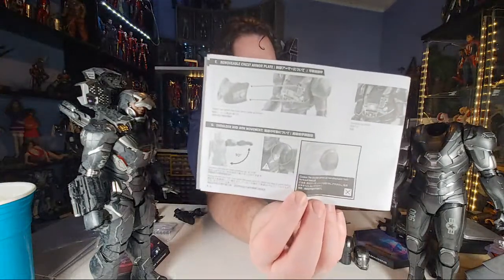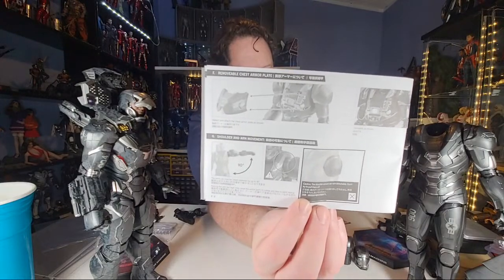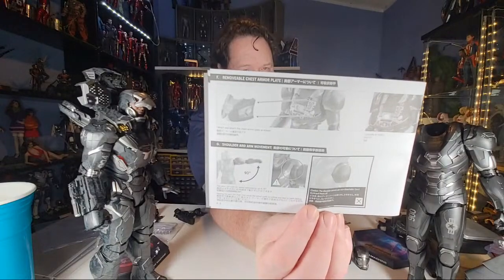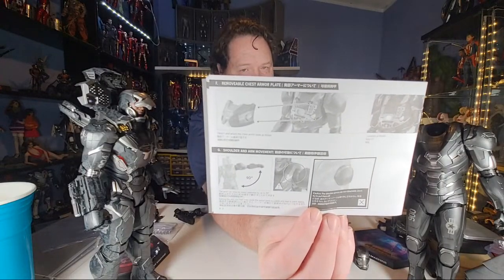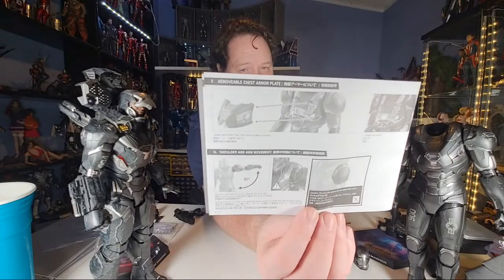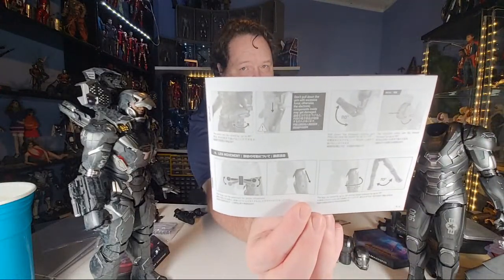Shows the chest piece coming off. Very rarely have I ever just displayed a piece without the chest piece on it. And then it shows some areas in regards to where you could end up damaging the figure as paint rubs, and the degrees that you can move the figure in. Next page as well shows the degrees that you can move the figure in.